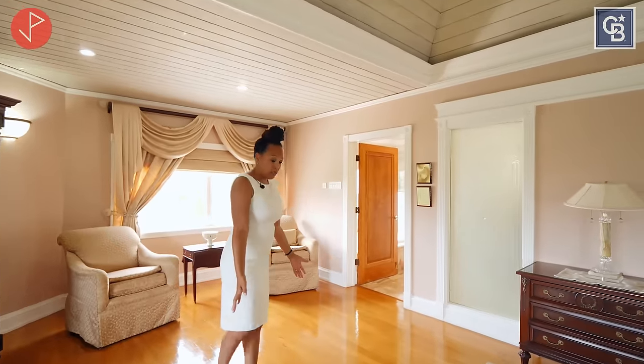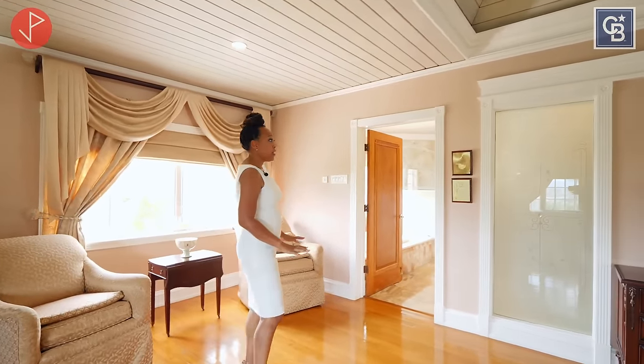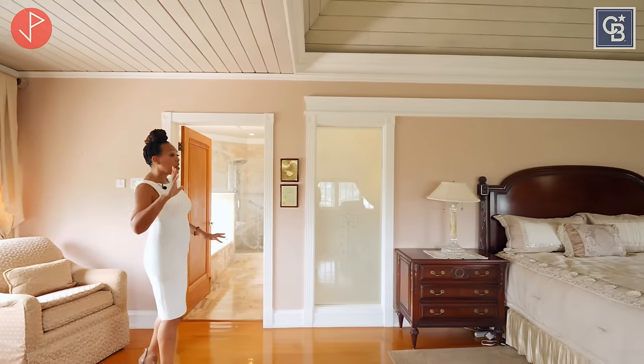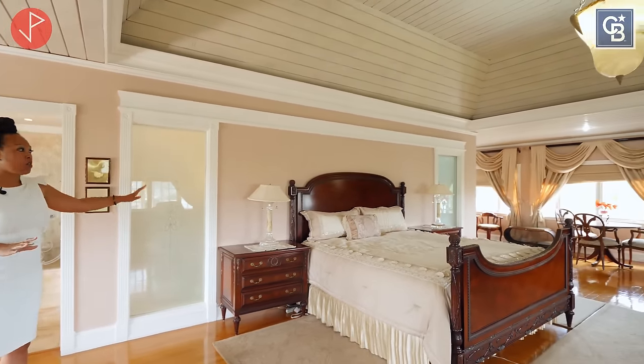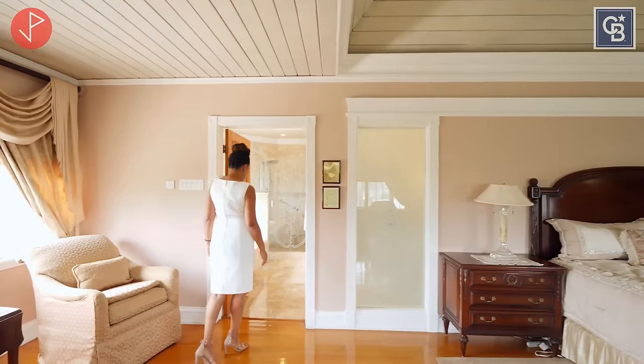We have a similar oak wood floor, but this is more of a glazed oak wood. Lots of appointments with the white casing around the doors. And remember what we discussed before, we had the mahogany in some of the other spaces. So this gives a lighter feel with the white casing around the doors.